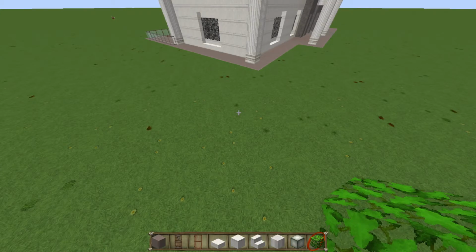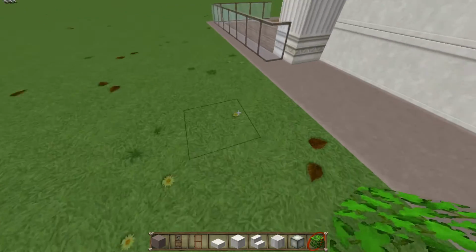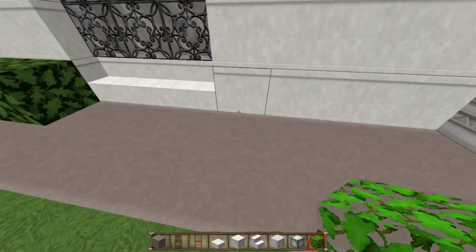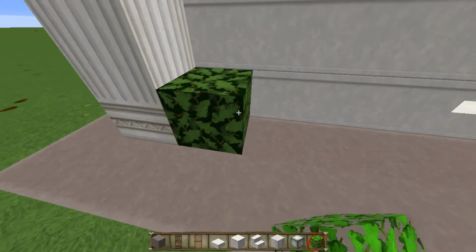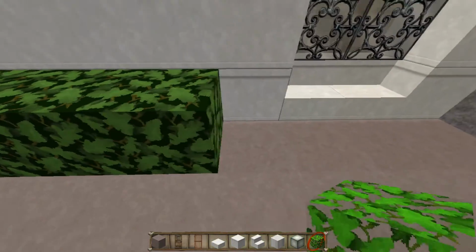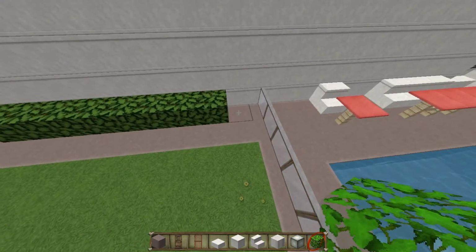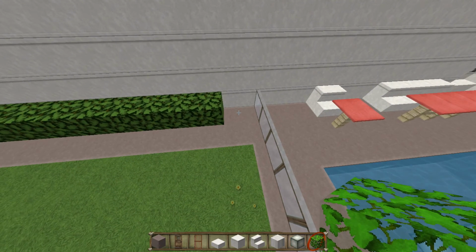So let's make it look just a little bit more suburban, and we're going to put some hedging all the way around the outside of this build, right up against the wall. It just creates a much better area. We're going to leave a gap for the window, up to that pillar, around the pillar, and follow that pattern, gap for the window, all the way along. And leave a gap between that glass because you don't want the hedge too far against the glass because it's just going to make it dirty.